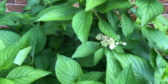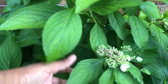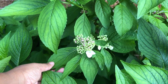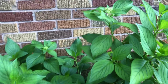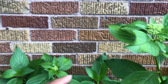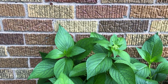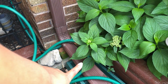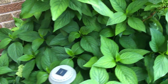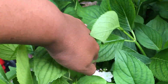I did not know a lot about hydrangea, that you are not supposed to cut it, you're supposed to let it grow, which I used to cut back every fall. So this year I let it grow. Now I got a couple of blooms on this plant. You see how massive and huge this thing is. And got some more right here. Let's see if I've got any more. Oh, people were hiding. Look how pretty this is.